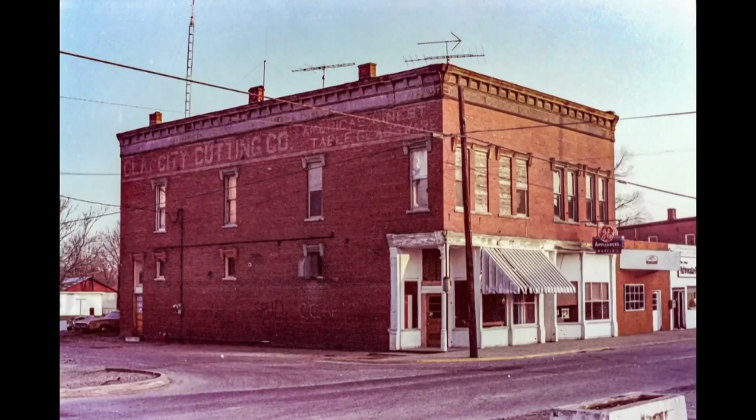Okay. The one, yeah, you can see kind of down to, like, you got the big building, then two little short buildings, and that brick on the right. That one's the one that's coming down now. But this building's still here. Okay, so yeah, you can see there on the side of the building, it was once painted, Clay City Cutting Company, America's, what's that say, finest table glassware. Yeah, it's pretty neat.